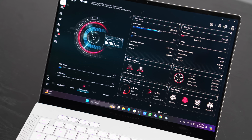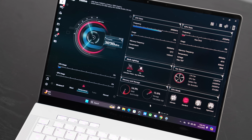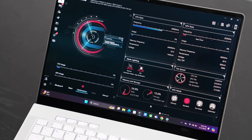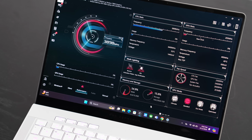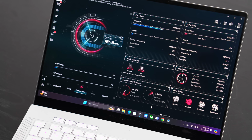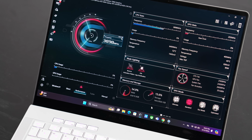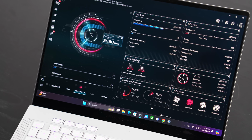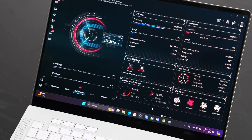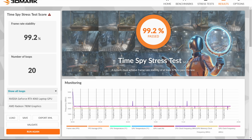Now, in the Armoury Crate app is where you can control the different profiles. You have the silent mode, the performance mode, the turbo mode, and the manual mode. Now, I kept it on the performance mode because I didn't see a big difference in performance when I put it into turbo mode, and it just ramped up the fans really loud. So I think I would just stay away from the turbo mode altogether. And the turbo mode was disabled when not plugged in, just on battery power, not an option.